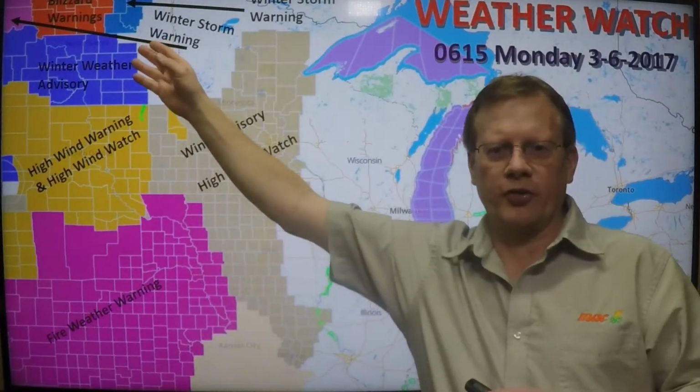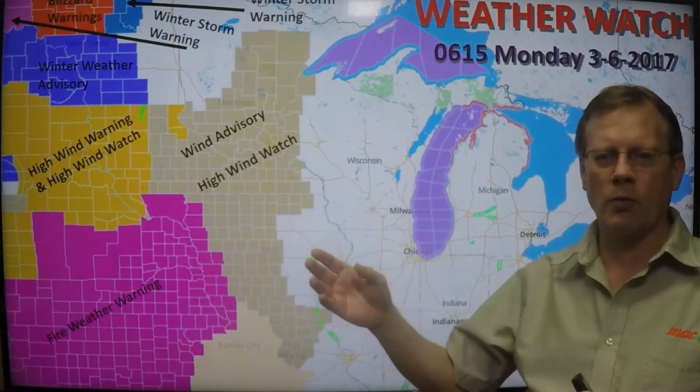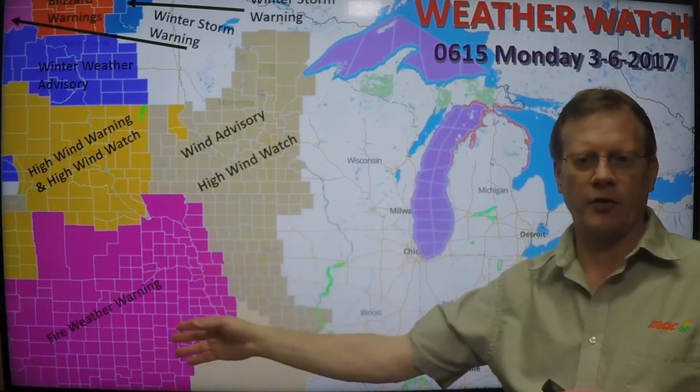And then you can see for this system here, we've got blizzard warnings, winter storm watches, winter storm warnings, winter weather advisories into the Dakotas, back into Montana, where they're expecting quite a bit of snow. In the blizzard area, about 4 to 8 inches, but again, winds around 55, 60 miles per hour, certainly going to make for some dangerous conditions there. And then again, the high wind watches will be when that front comes through on Wednesday. It'll be Tuesday night into that area, Wednesday for us. And then you can see a large area of dangerous fire conditions off to our southwest as well, as they've had some very dry weather in those areas.